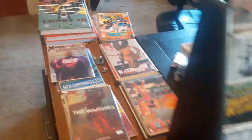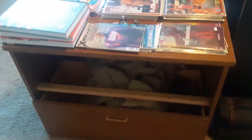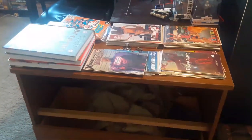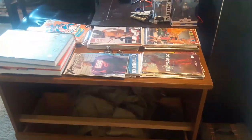Come on around here. This was another two-drawer legal file cabinet, but it wasn't really meant for weight to sit in it. I loaded the top drawer up and it actually busted out and all my comics fell out, so now it's just kind of an extension of the desk.